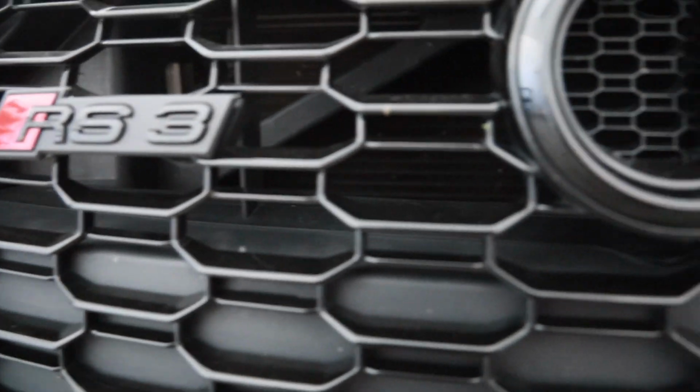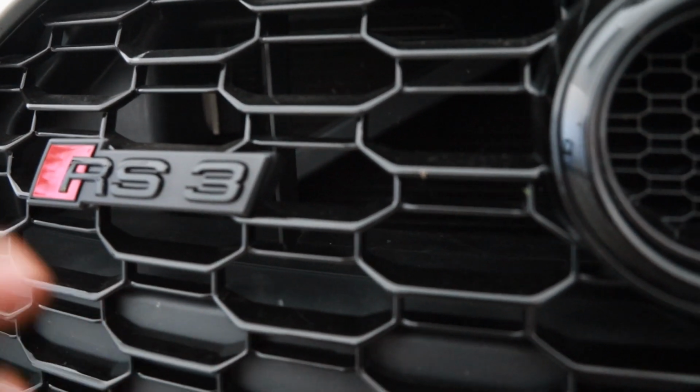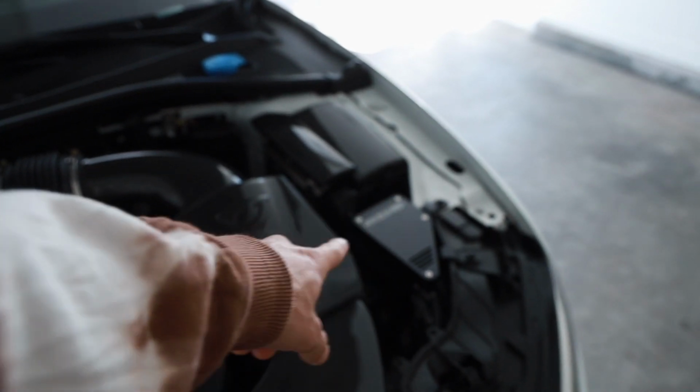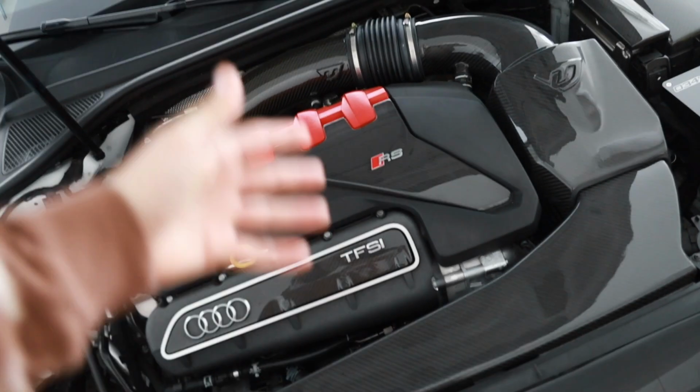We do have an aftermarket intercooler. I'm not sure what you're gonna be able to see. Just know that that intercooler is not the OEM intercooler. That again is a Unitronic intercooler. 034 DSG catch can. That's pretty much everything in the engine bay.